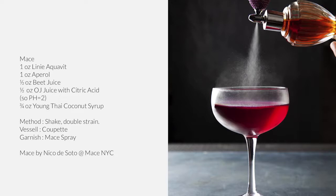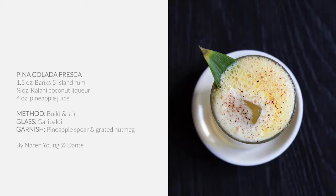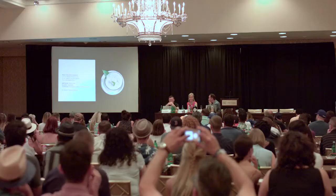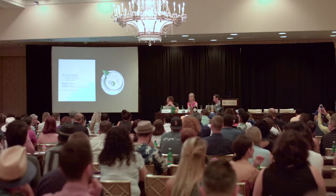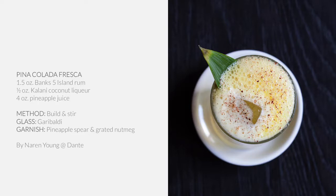The next drink we have here is from Lauren Young at Dante, who has a pop-up across the street. You should go visit the aperitif bar while you're here at Tales of the Cocktail. Truly just beautified the aperitif moment. And famous for his fluffy juice, it's true. Takes really simple drinks and makes them very elegant and delicious through a slightly different use of technique. So this is his pina colada version, pina colada fresca. It's quite light. You can see the ingredients are very simple, but the nutmeg in this one really pulls everything together. So think about that.